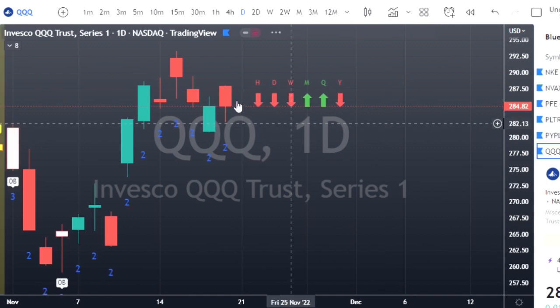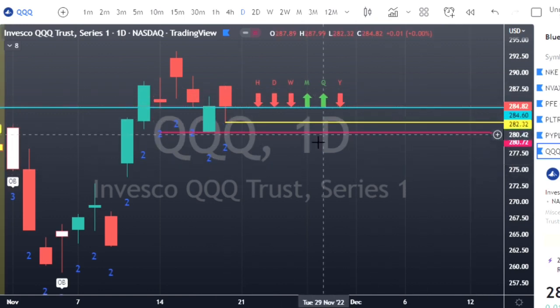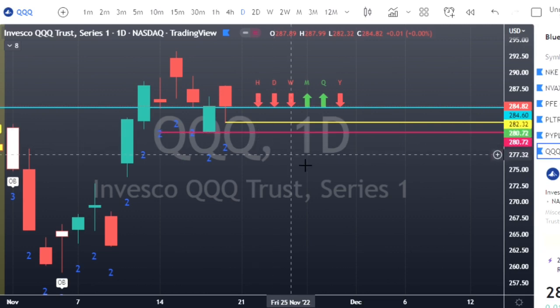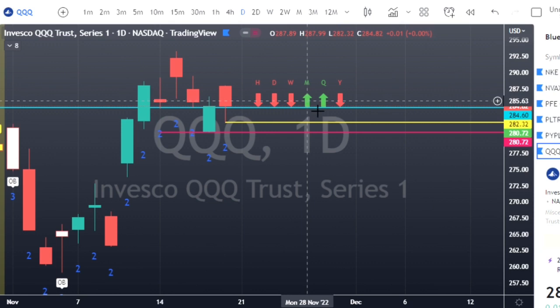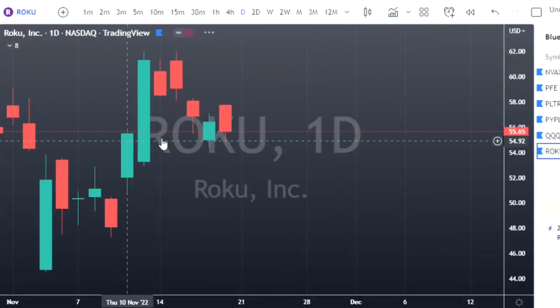QQQ, 2 up red. We can look for puts on this at 282.32. And again, first target is also the trigger to go 2 down on the weekly. That would also push us red on the month, so full time frame outside of the quarterly. Sellers across the board outside of that 3-month chart.